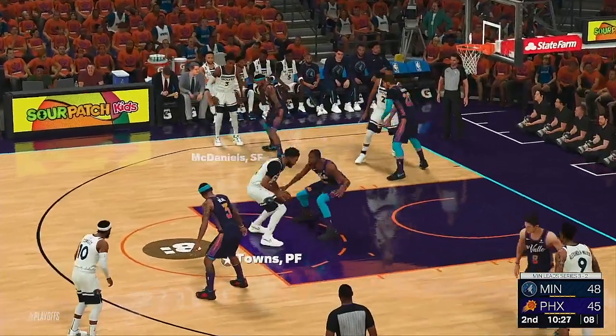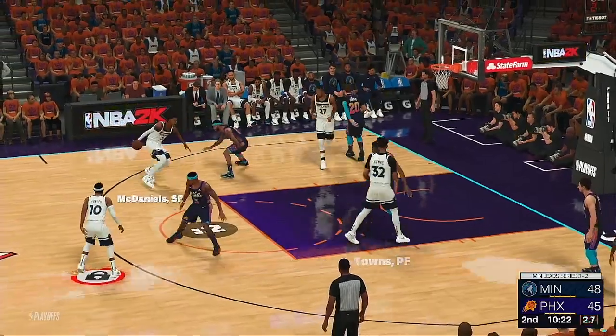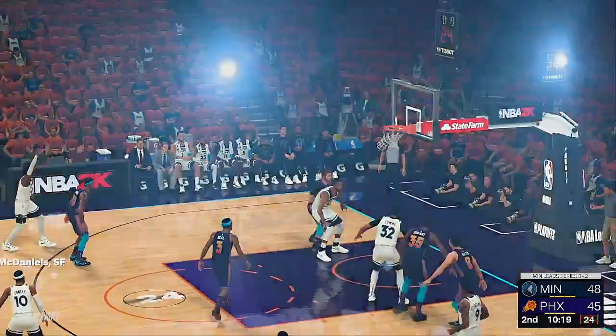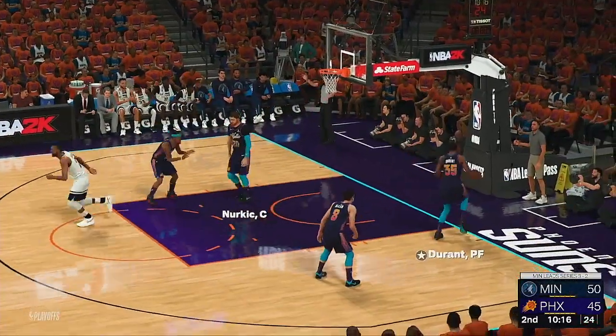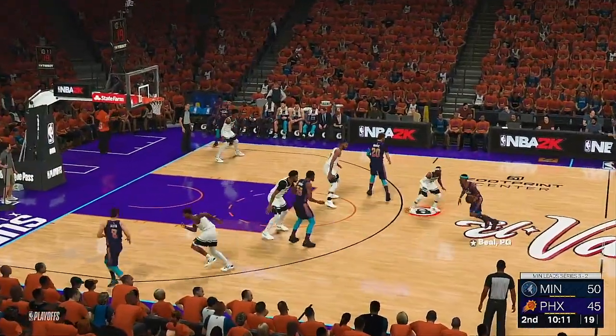This is what Gobert is known for, his ability to swat shots away with ease. McDaniels dishes to Towns. Back to McDaniels. Over O'Neal. A nice shot by McDaniels. Now it's a 5-point Minnesota lead. Taking people to school with moves like that.